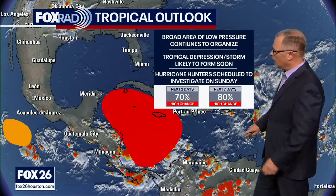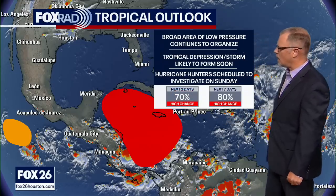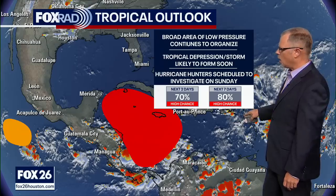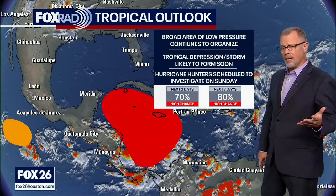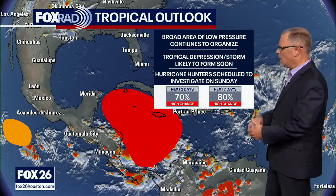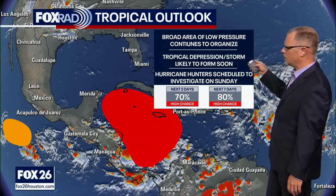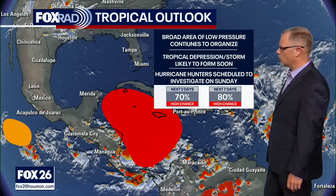No matter what, Cuba and the other areas here in the northern Caribbean, all the way across to the Atlantic, certainly need to be prepared for quite a bit of rain and maybe some gusty winds. Maybe not formally organized yet, but definitely looking for the potential there for a tropical depression or a tropical storm.